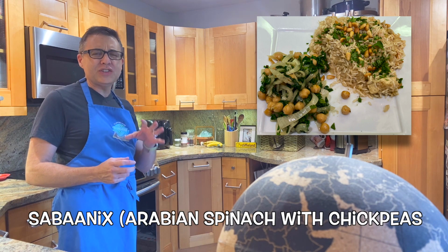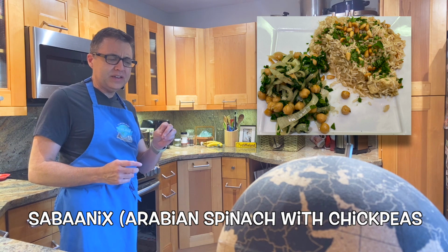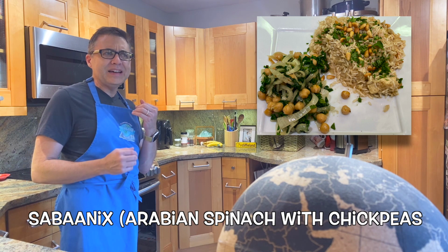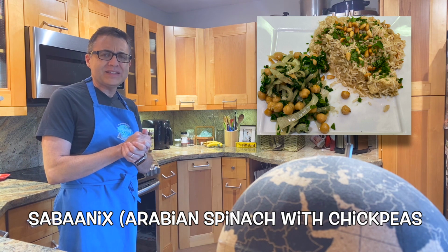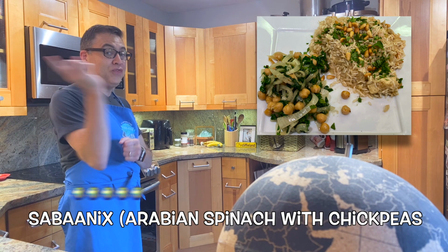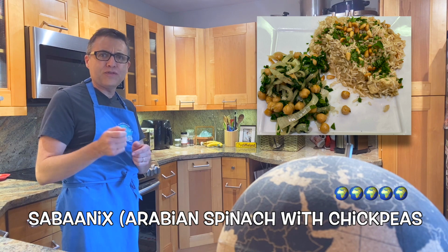It was delicious. The chickpeas gave that nice bit of earthiness. It had the sweetness from the onions. The cumin gave it a nice bit of flavor too. And I just really loved it. It was fantastic. So simple. So I'm going to give the Arabian spinach salad 5 out of 5 globes. A really, really delicious warm salad. I probably should make that for my next potluck.